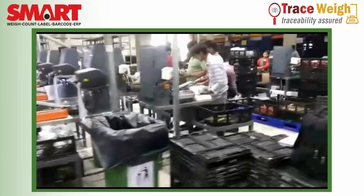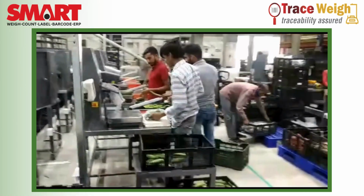Smart Impact Productivity Control Solution per Workstation is the new way of working for the fruit and vegetable sector.